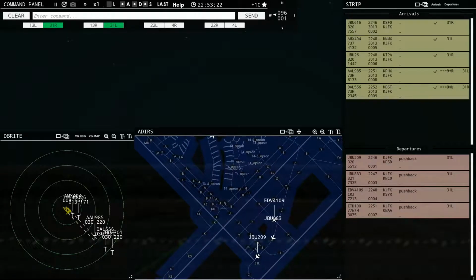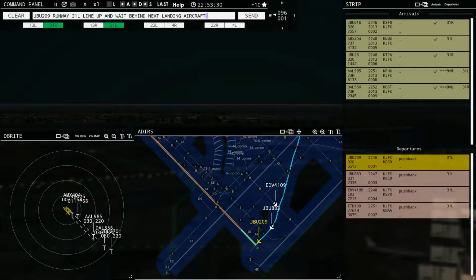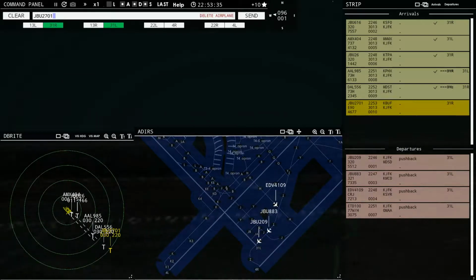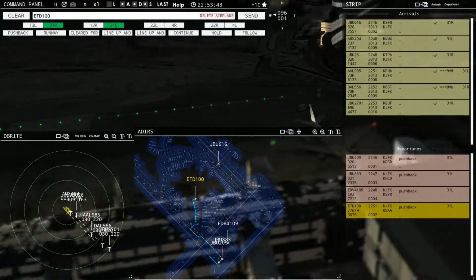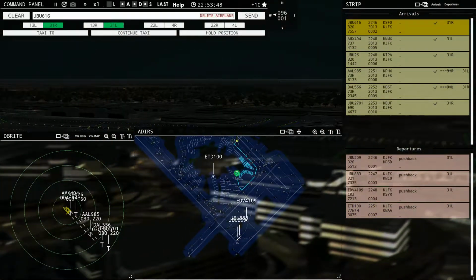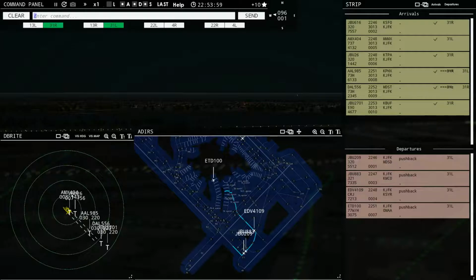Ground. JetBlue 1823 in Foxtrot with Zulu. JetBlue 1823, Kennedy ground, runway 31 left, taxi right on Alpha and hold short of Golf. Runway 31 left, line up and wait behind next landing aircraft, JetBlue 209er. Tower, JetBlue 2701 with you, runway 31 right. Runway 31 right cleared to land JetBlue 2701. Continue taxi Endeavor 4109er.